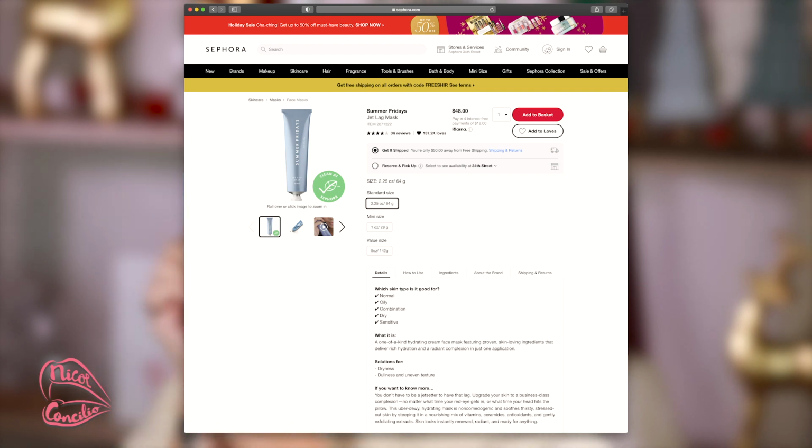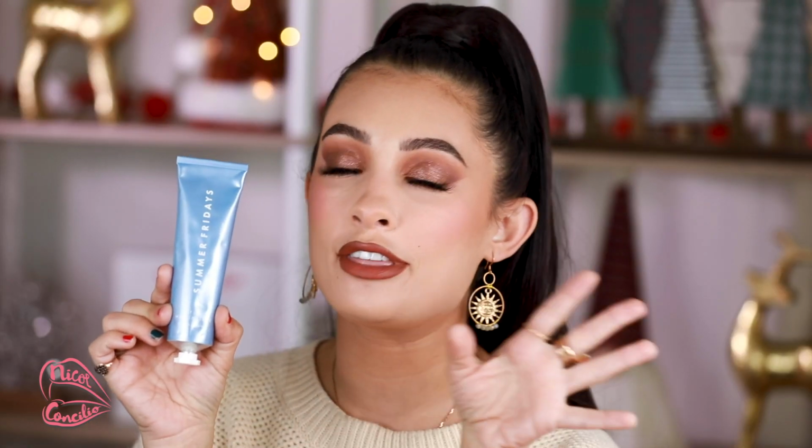Moving on to another hydrating mask. This is Summer Fridays' Jet Lag Mask. This mask is everything, y'all. Honestly, I'm sure you guys have seen this mask everywhere. It is one of the best hydrating masks I've ever used. And it's also another situation where you don't need to rinse it off, like you can. However, I just put enough on to kind of rub it into the skin, and that's kind of it. And same thing goes with this. You guys, I use this every single night.